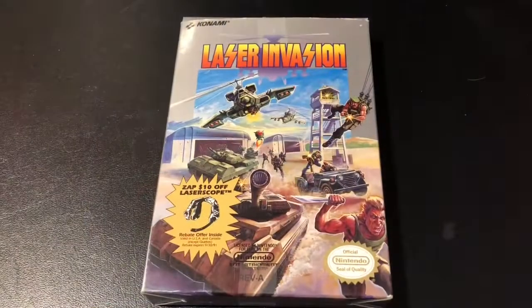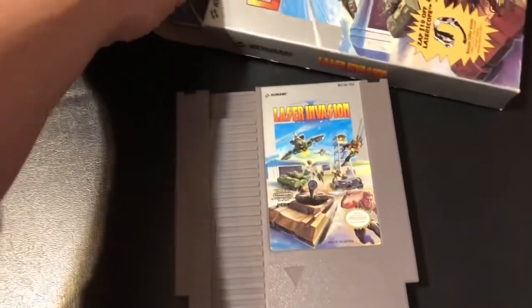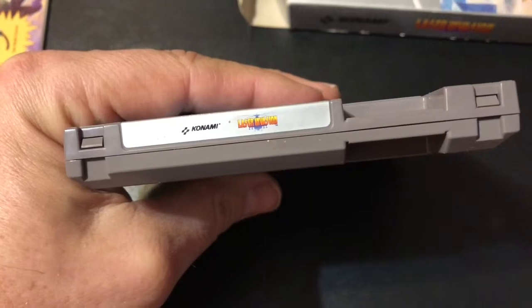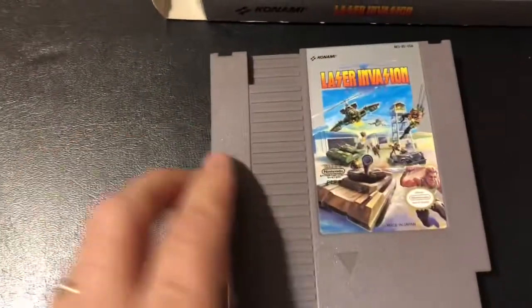All right, let's open this thing up here. Get out the cartridge, and we'll look at the instructions. So here is the actual cartridge. It's a beautiful looking cartridge. I mean, this was in very, very good shape, well taken care of. So I was really excited to add this to my collection.